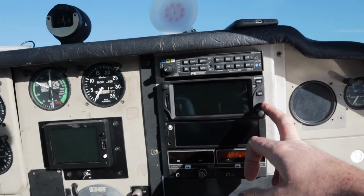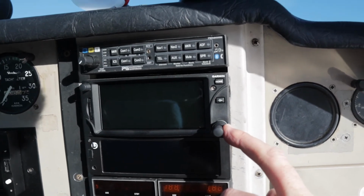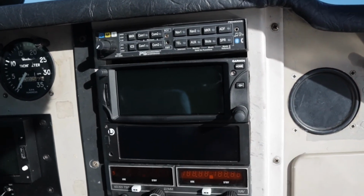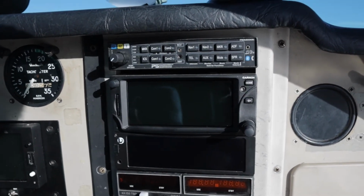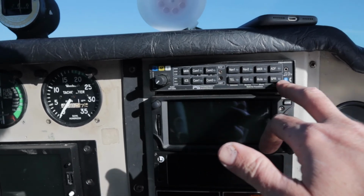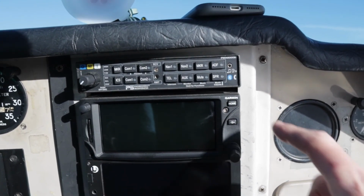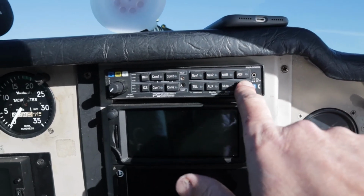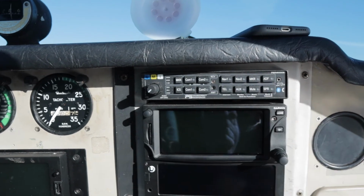The GTN 650, I had this in my last aircraft. This is awesome. This isn't the upgraded XI version, but good enough on this original one. It's fantastic, and I'm really excited to review this for Mark at PS Engineering. This is the PS Engineering PMA 8000 Bluetooth PT. Got that right there, so it has some extra features. I don't know if it has 3D audio. We'll have to check all the features here. I'll learn and do a video on that.